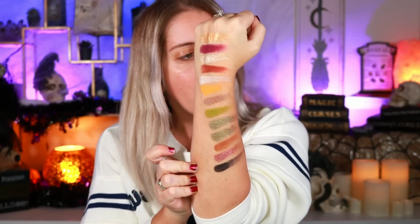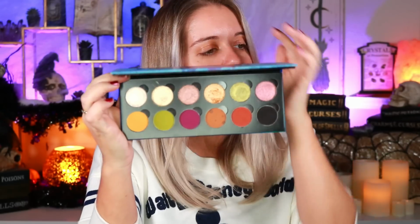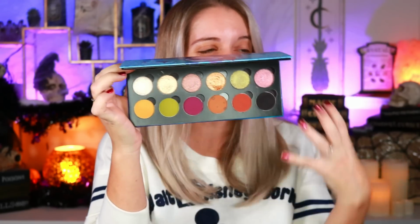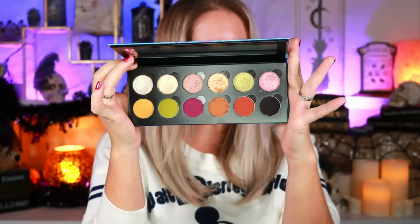So this is the 12 Days of Lunar palette right here. Now let me show you guys what I created. Okay, so this is my 12 Days of Lunar palette. Don't mind that, I just got water on it. I would definitely say it's a beautiful palette. It's more on the neutral tone side, where it has just some pops of color, but there's mostly a lot of neutral tones in here that you can create very beautiful everyday neutral colors with.